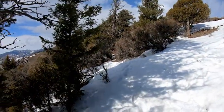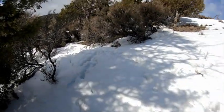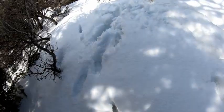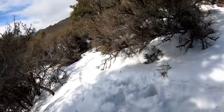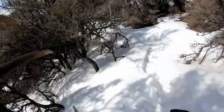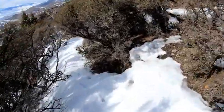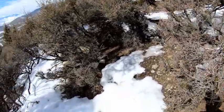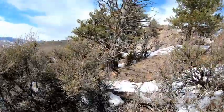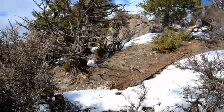So I'm gonna just keep going down this trail. See what happens. There's a deer track, so I followed it. Instead of staying on the ridgeline, I followed a set of deer tracks. And oh my gosh, that's deep. Well, I guess there's maybe an elk track too. Check that out. Just matched this sucker up, I think.